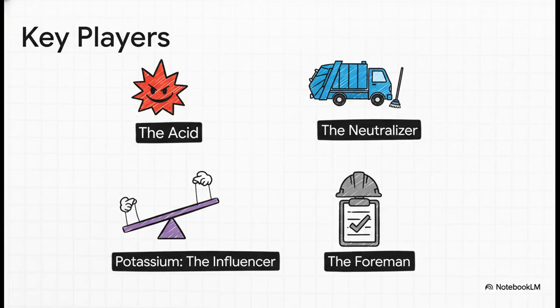So let's take a look at how the kidneys pull off this amazing balancing act every single day. To really get what's going on, you've got to meet the cast of characters. There are four main players here, and they're all working together, or sometimes against each other, to determine the final pH. You've got the acid, the neutralizer, a real wild card we'll call the influencer, and of course, the foreman who's running the whole show.